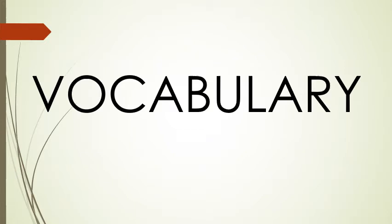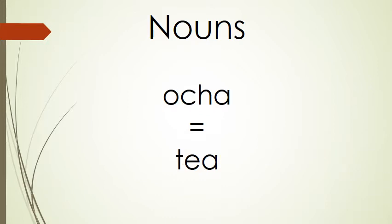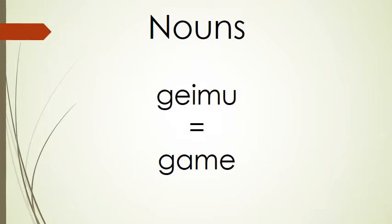So now that we've gotten those rules down, let's take a look at some vocabulary, and when we get to our adjectives, we can start practicing some sentences. Ringo means apple. Ocha means tea. Gemu means game. And this is another English loan word.